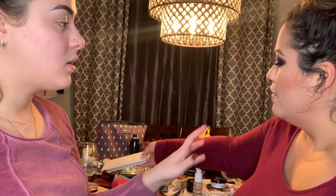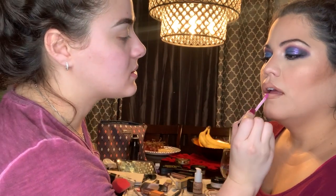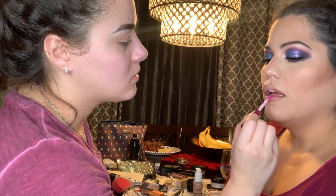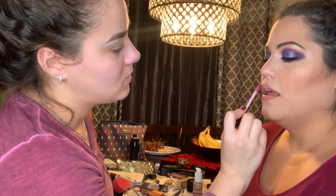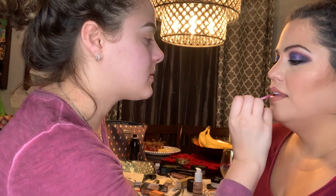All right, now that her lip combo is together, I'm gonna add a little bit of this Revlon lip gloss in the shade Fuchsia Finery, just to tie in the eyes. And I'm gonna put this at the center of her lips. Blend. Just to add a little bit more pink. Oh, looks good, right? Yes. Like it needs to be just a little bit more in this way.